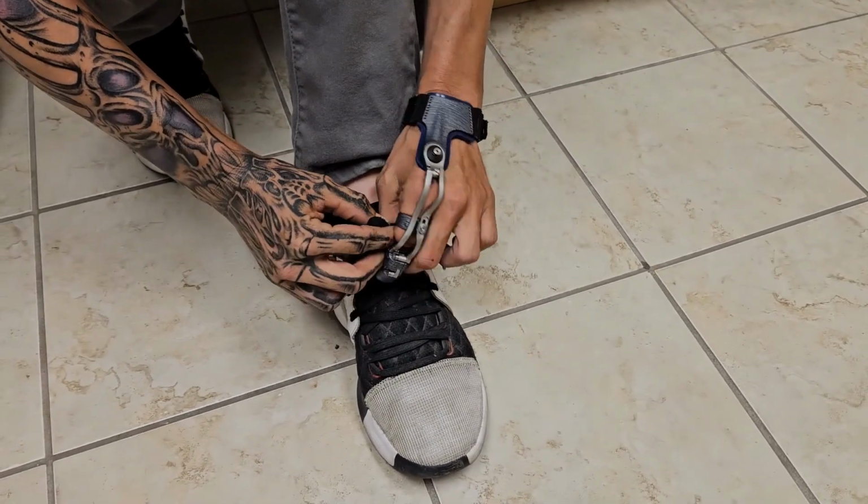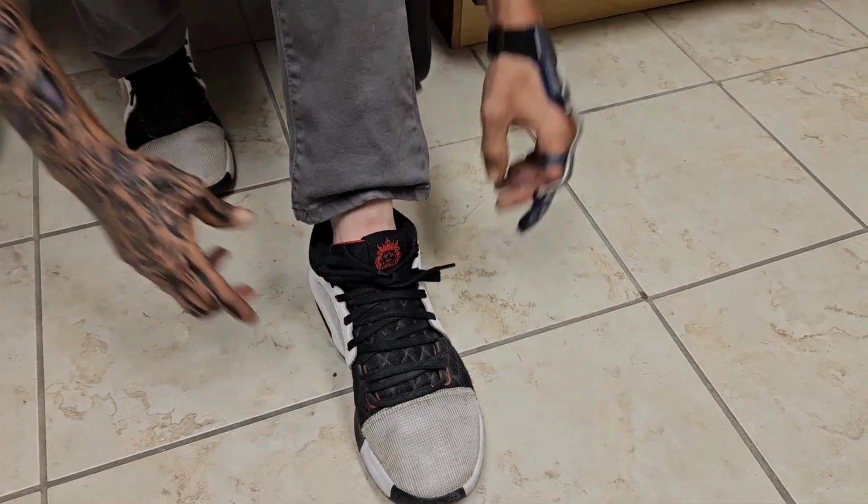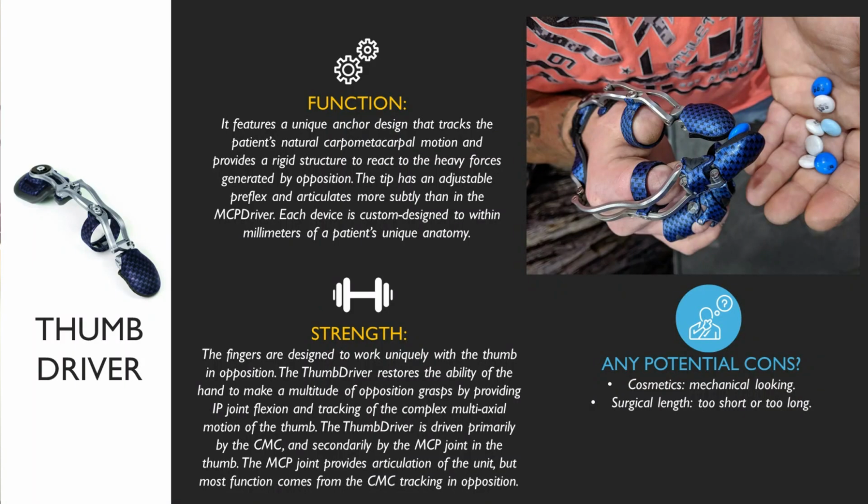All right, gents, anything else on MCP before we move on? I think so. All right, we're going to take a look at the thumb driver.